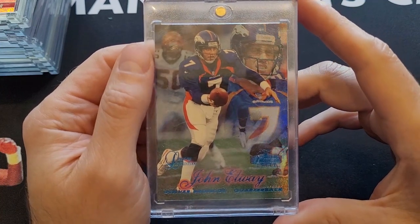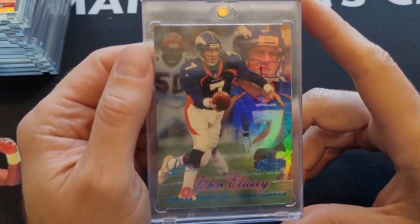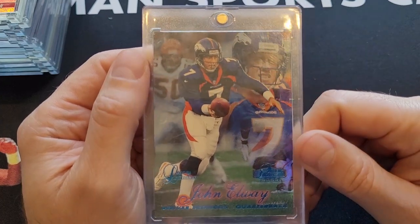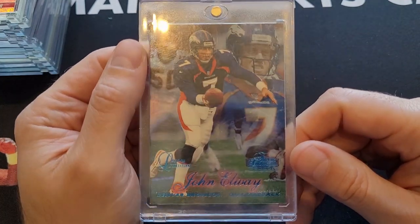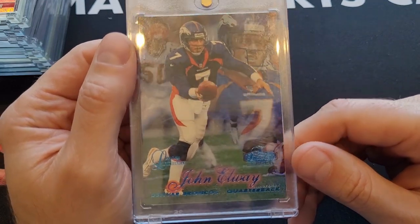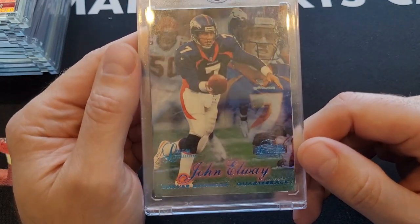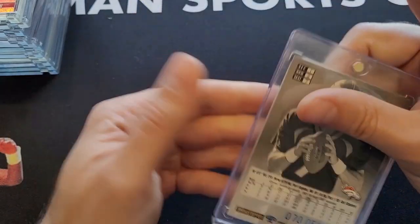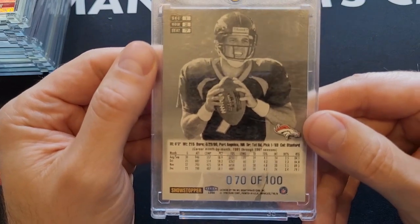I'm going to go through my pickups recently. It's been 2.5 weeks, 3 weeks' worth. I've refocused, tried to focus more strictly on the GOATs. John Elway might not fit into that, but the legacy in football, I think, is a little undervalued.